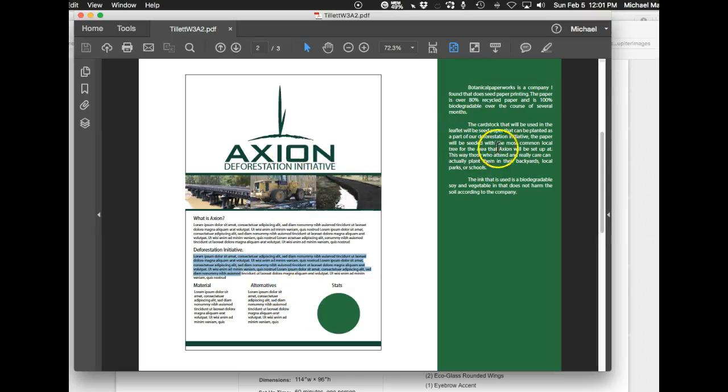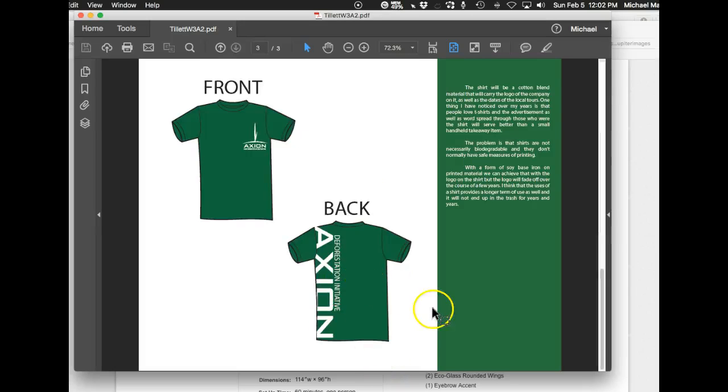And so I guess the seed paper, why? Is it so that those who attend and really care can plant them in their backyards, local parks or schools, seeded with the most common? Yeah, and that's a good solution right there. It gives them an incentive to hang on to that. But it doesn't say anywhere that it's seed paper that you can plant. Plus, it's awful big. I think you could present this information in a more concise format. And presumably there's a whole back side that's not printed on, so again, think about reducing resources there.